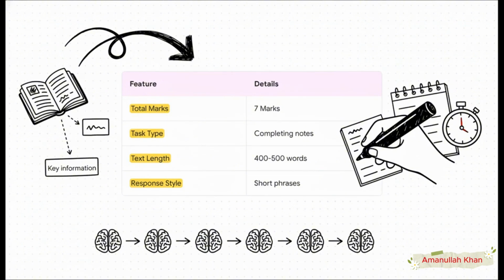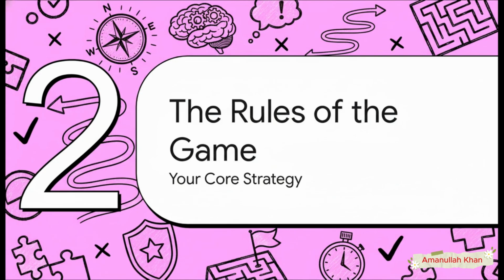So this slide really breaks it all down for us. You're going to get a text, maybe 400 to 500 words long. Your job isn't some deep, complicated analysis. Nope, it's about finding specific info and completing a set of notes. But pay really close attention to that response style. We're talking short, sharp phrases, not full-blown essays. And why is that? Well, because it proves you can find and boil down key information, and that's the real skill they're testing.